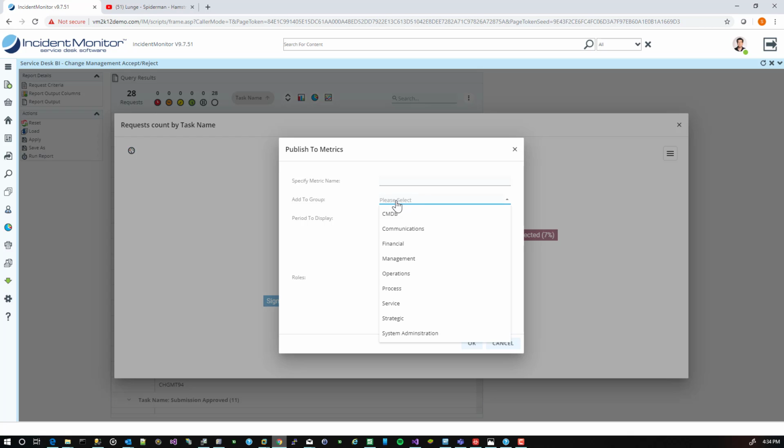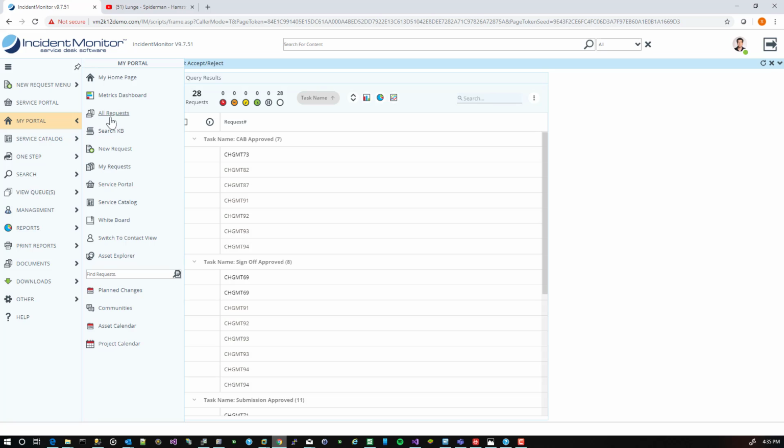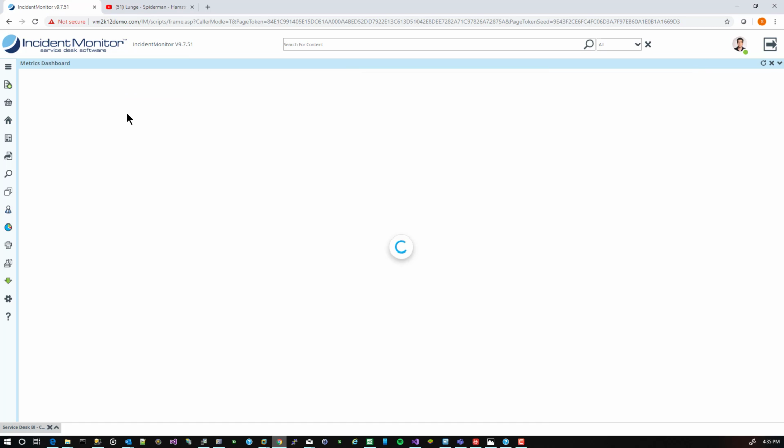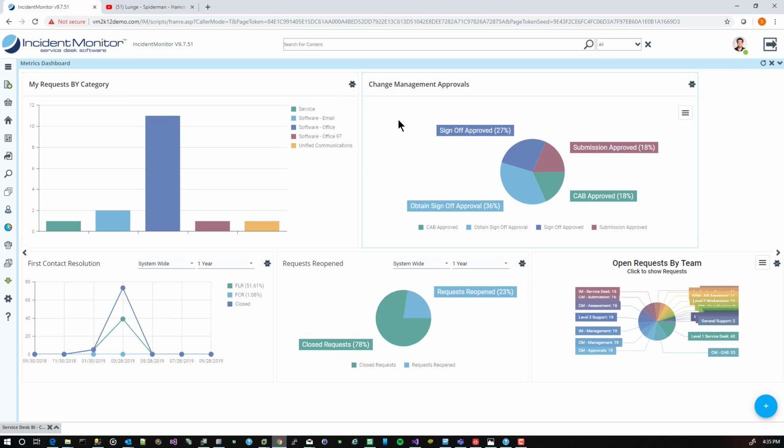So that's another subtle thing here, is that you need a metrics catalog so you can actually build these things up and reuse them and publish them based on who the user is that needs to view it. Okay, the period to display and so on, and then basically here's the groups that would have access to it. Okay, and then now I just go over here to my portal. Go to my metrics dashboard, and we'll see the change metric that I created off of that initial report. So you can see here it is right here.